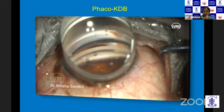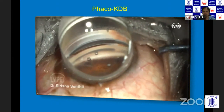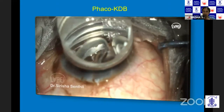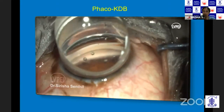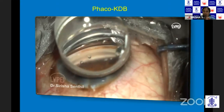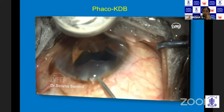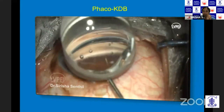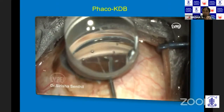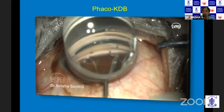Trying to look at the angle, you can see tiny little iris processes there, and intermittently you can see the blood in Schlemm's canal. What is very important when you're doing this procedure is don't press this lens on the cornea. When you start seeing folds on the cornea, it becomes very, very difficult for you. So once you insert the blade inside the eye, you just have to place the lens over the eye. That means the viscoelastic is forming a cushion between your lens and the cornea.